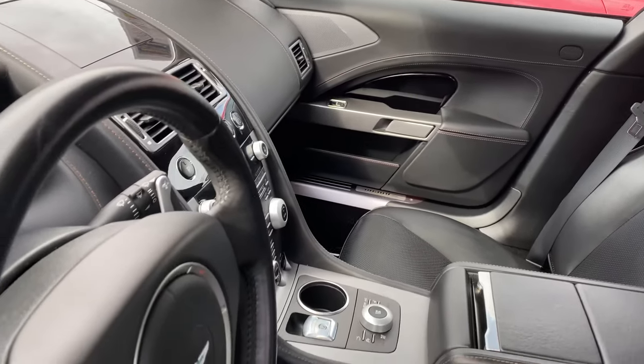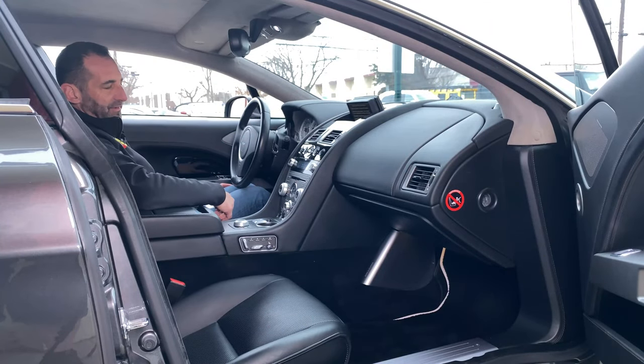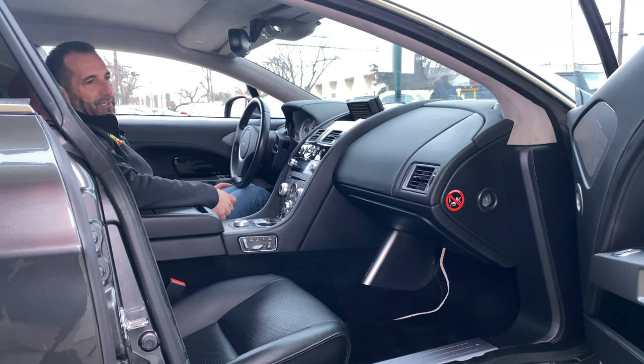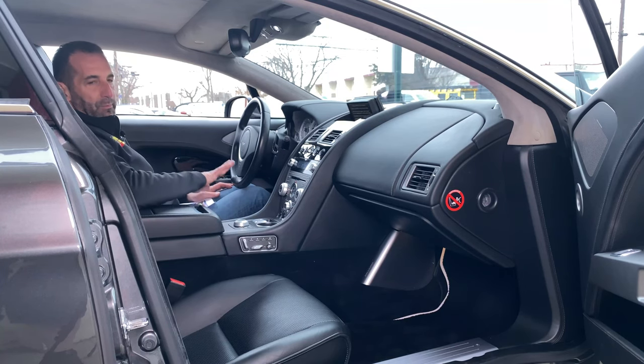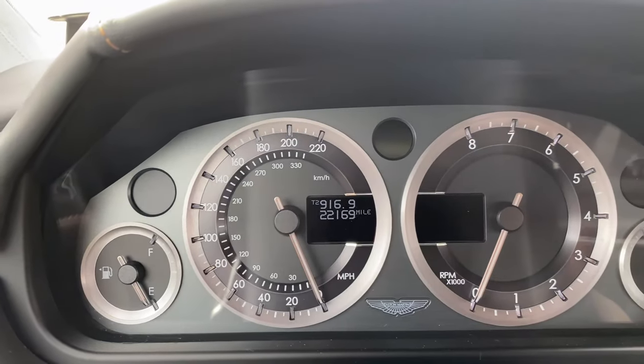So when you push the sport mode, you get a little different throttle positions. You also get some nice stuff like an open exhaust, so you get a full open exhaust the whole time. And the cool thing is, you push the sport button, you can ride around with the exhaust. It sounds great. And if you got to jump on the phone or whatever, then you just take it off sport mode. You get that nice quiet exhaust, and that's the difference. 220 mile an hour speedometer.